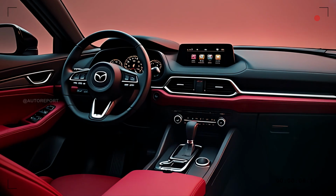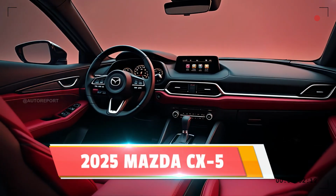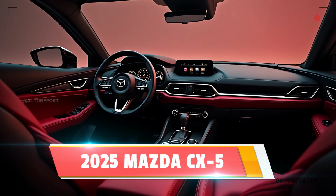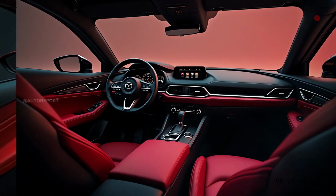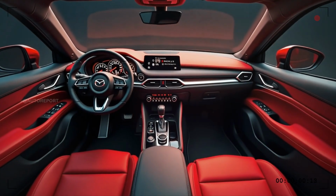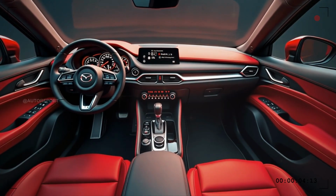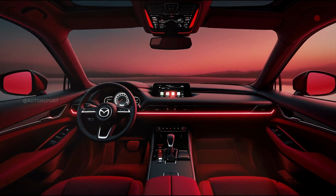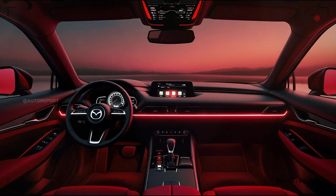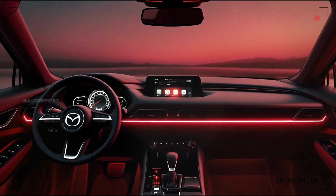Now, stepping inside is like entering a premium lounge. The first thing that hits you is the stunning two-tone red and black leather interior. Mazda has truly raised the bar, blending luxury and functionality seamlessly. Every surface feels high quality, from the stitched leather dashboard to the soft-touch door panels. The minimalist center console houses an intuitive rotary controller for the infotainment system, which is displayed on a crisp 10.25-inch screen. But it's not all about aesthetics.